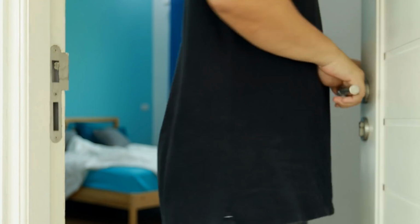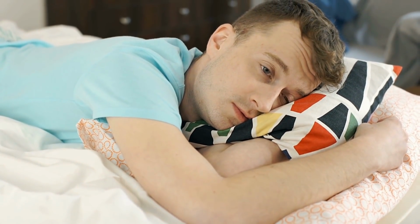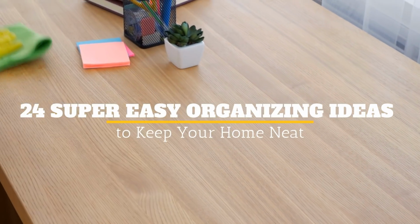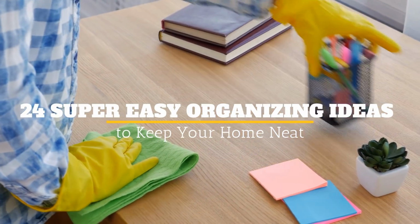Do you ever come home and become immediately stressed out because everything is not organized neatly? If you are a creative person, it could be hard to be inspired when you're thinking about how disorganized your home is. Welcome to Jensen's DIY, and here are 24 super easy organizing ideas to keep your home neat.